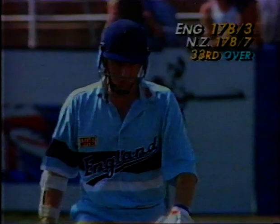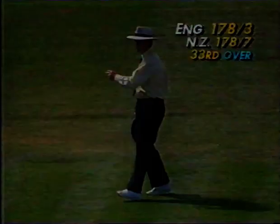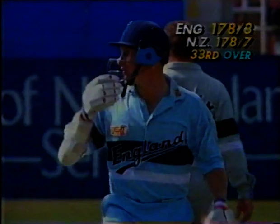Fairbrother hits it away through the covers. There's four of the five runs required. So the scores are now tied. Beautifully timed again. Fairbrother looks as though he's putting no effort at all into these shots.